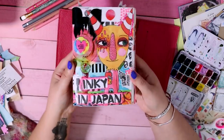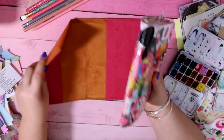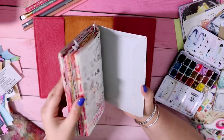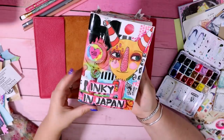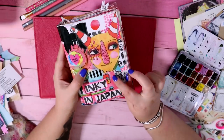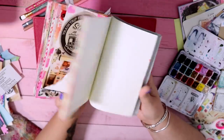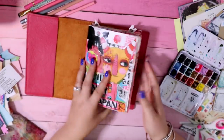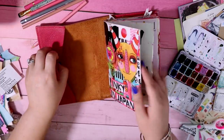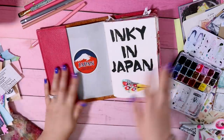And I obviously covered it because when I finished the journal, I would probably still want to use the cover again. So I took the liberty of covering it and laminating it. My little monster's actually carrying the journal, and I had a lot of fun putting that together. I always forget that it's covered because it's always in this cover. And so there you go.